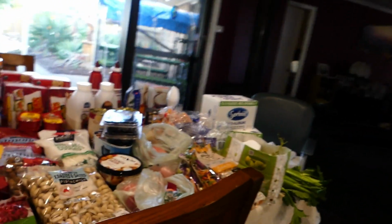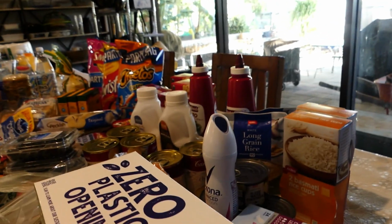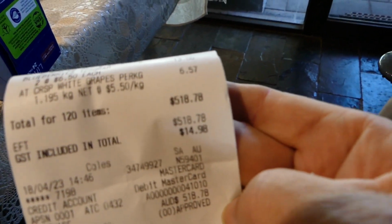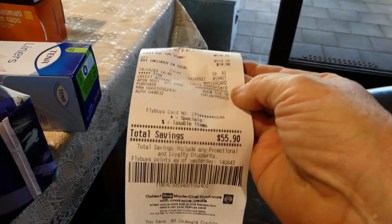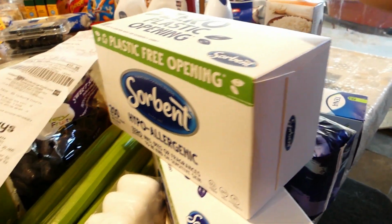What did this cost me, might you ask? Well, it has cost me, see if we can focus on that. That's $518.78. I saved $55.90. That was on specials, and you know, you buy one and get two sort of thing. Chuck that up there.